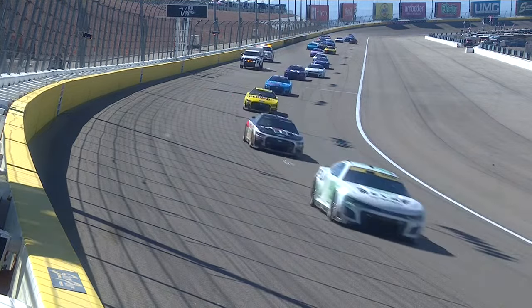Oh, we got another car on the wall, the 48. And this time it's Bowman. Oh, he's going to slide back in front of traffic. The caution has come out. Man, that was almost a bad deal right there. The car started to turn right, Rick, in front of oncoming traffic. He's running ninth.